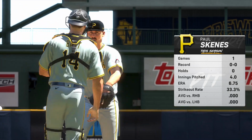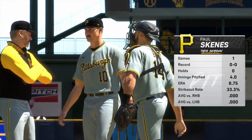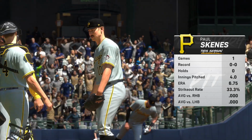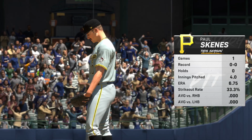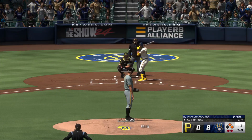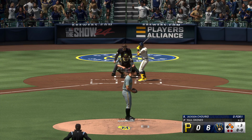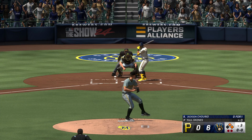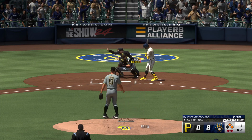And with the big deficit on the scoreboard, he almost has to just put that out of his mind. Every outing matters for relievers and their numbers, but I think it's tough to get up for this type of appearance the same way you would for one in a close game. Next for Milwaukee, Jackson Chorio. He's 0-1. That one at triple digits.